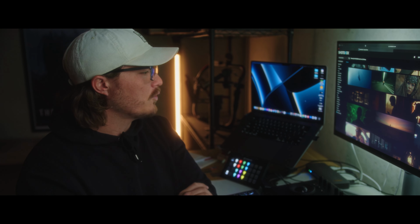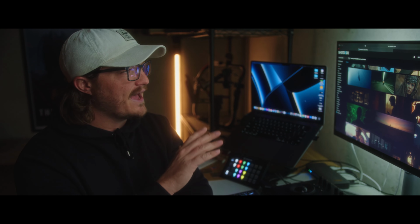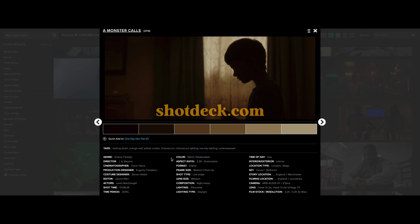You've probably heard of it before, but it's a wonderful website that has a bunch of different frames from thousands of different movies. It'll tell you everything you need to know as far as which angle, who the directors and cinematographers were, what it was shot with, was it anamorphic or spherical, what camera it was shot with, which lens it was shot with. This was shot with Hawk anamorphic.